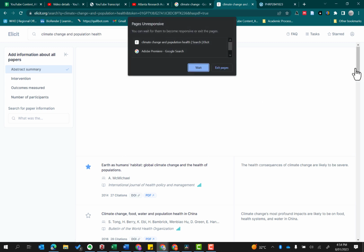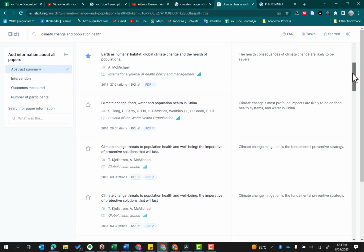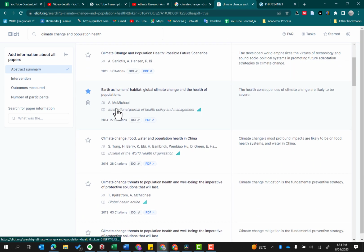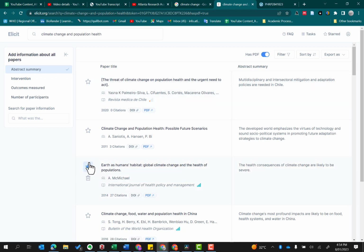All right, my Google Chrome is running a bit slowly. These are another set of papers that discuss similar issues or address a similar topic as this starred paper. That's another functionality you need to check, it's a fantastic tool. So let's move on. Let's see how we can make use of the filter.